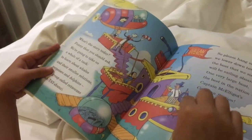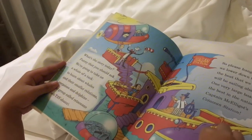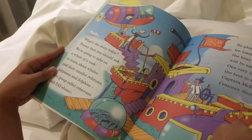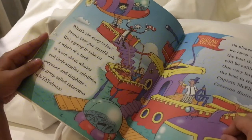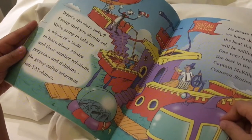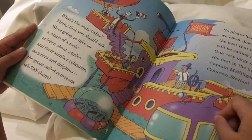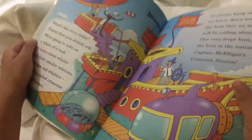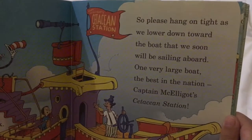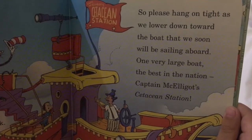What's the story today? Funny that you should ask. We're going to take on a whale of a task to learn about whales and the smaller relations, porpoises and dolphins, the group called cetaceans. So please hang on tight as we lower down toward the boat that we soon will be sailing aboard.